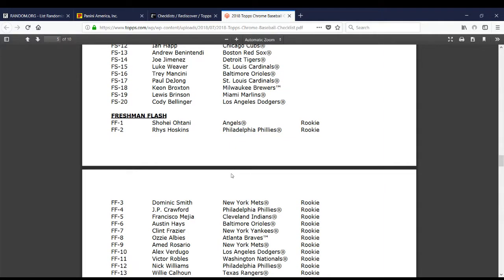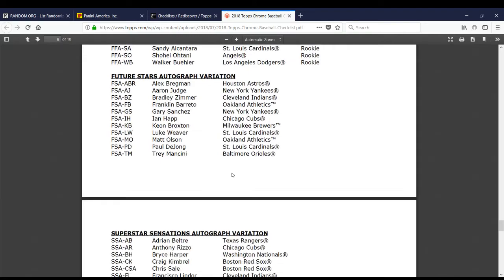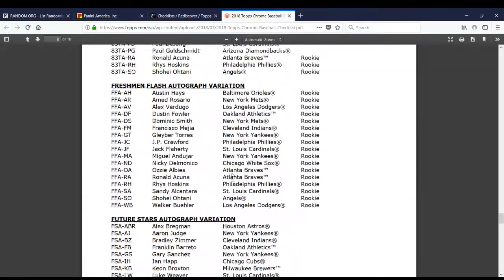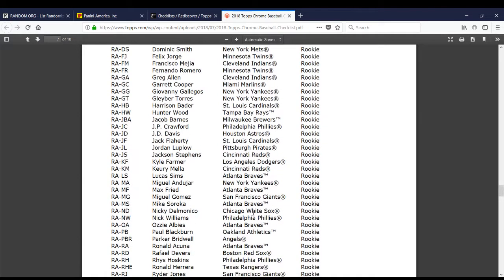This is Rookie Autograph Refractor Parallel. All right, rookie autographs were right there. I wonder if it's going to tell me Refractor Parallel. Maybe not. Probably not. I probably just have to go back up to where I was. Thanks, Topps. So yeah, it doesn't tell us anything about, obviously, what it's numbered to.